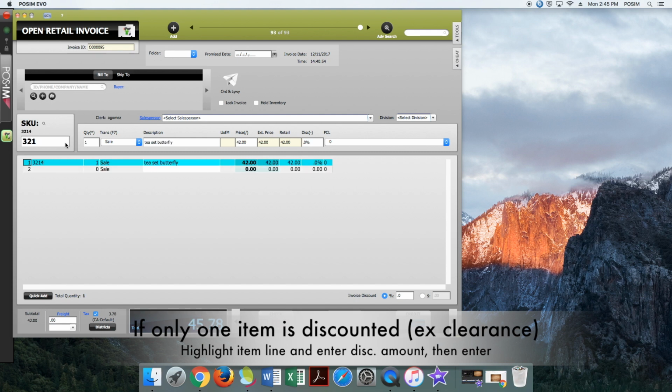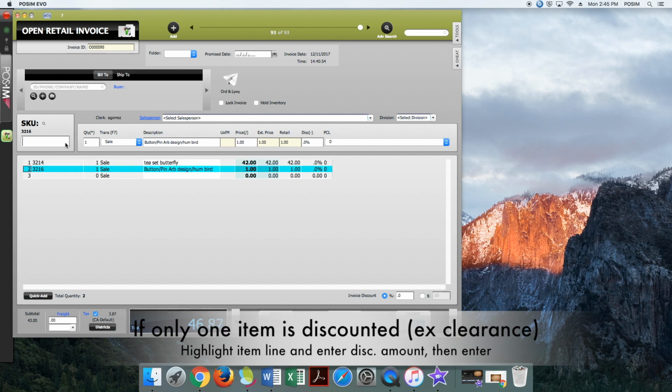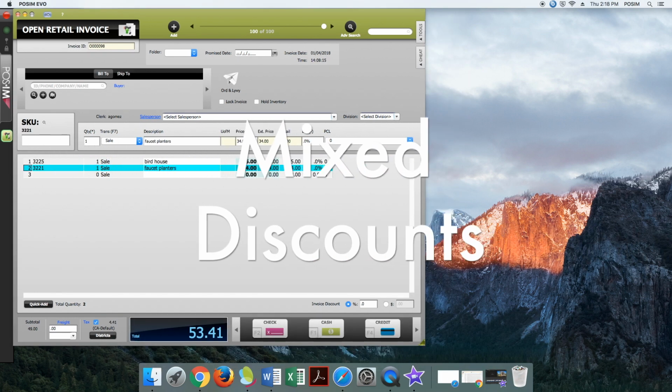And then if they're only getting one item discounted, like if they're not a member but they're buying a clearance item or something like that, you're going to go ahead and ring in the items that they're buying, and then the highlighted item is the one that you want to change. So go ahead and hit discount on top, and then enter the discount amount and then enter. So if it's 40, 40 and then enter.